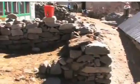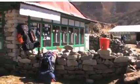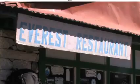Overall, it is an easy but long day's trekking, with the journey taking up to 6 hours. At this altitude, many people will suffer mild headaches and shortness of breath.